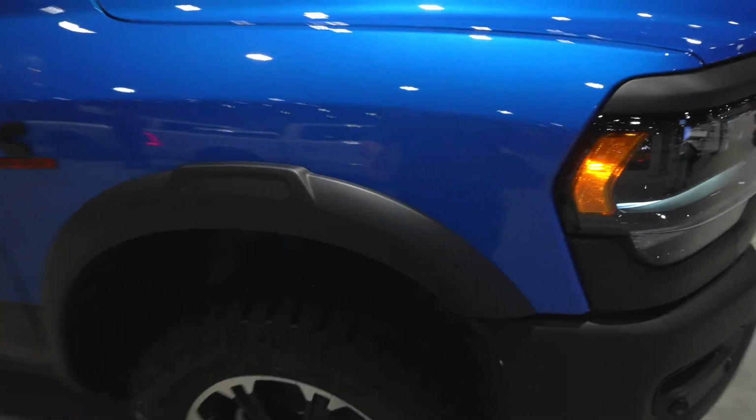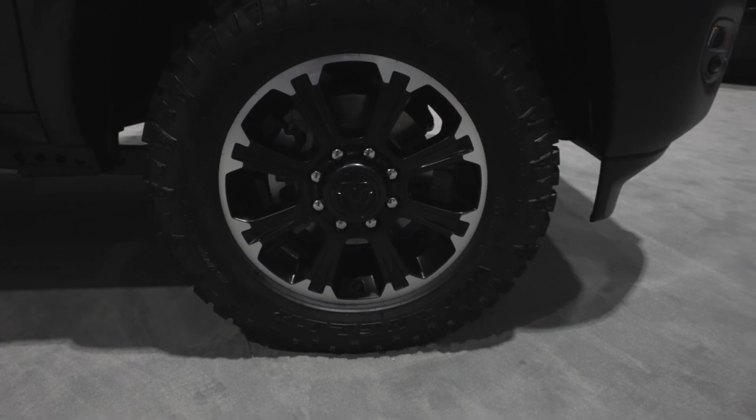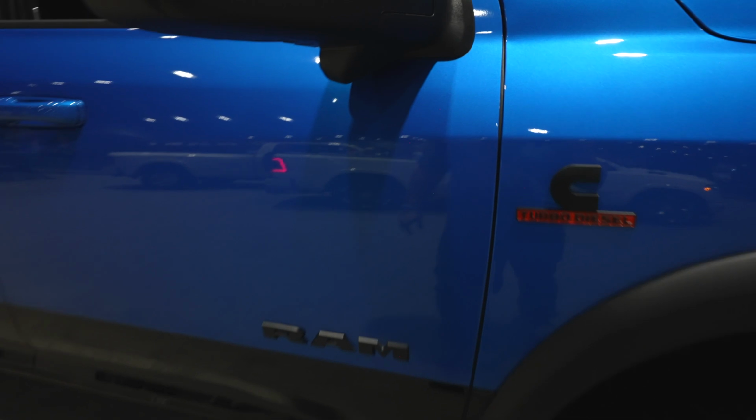Coming around to the side, we have the Power Wagon fender flares. Goodyear Wrangler tires. I believe these are about a 33.5, I believe maybe even a 34, rounding, if you will. Cummins turbo diesel badge right here. This one has the 68 RFE automatic 6-speed transmission. Ram badging here, again two-tone just like the Power Wagon.